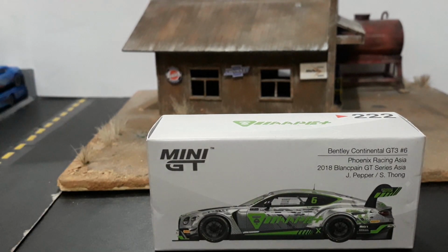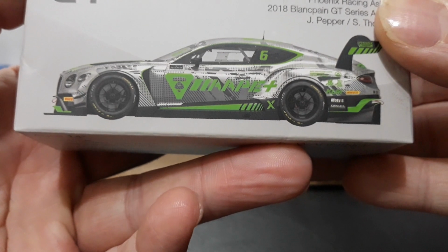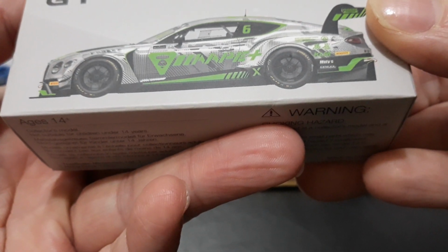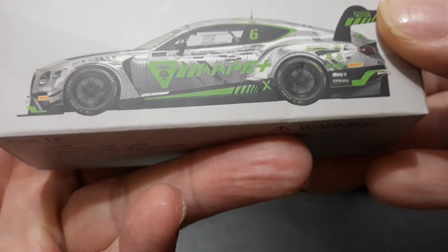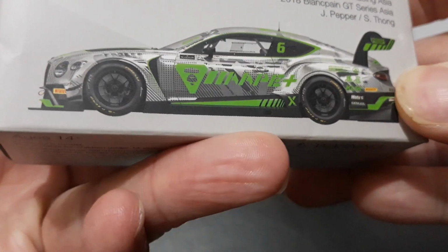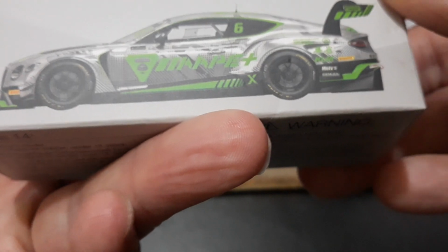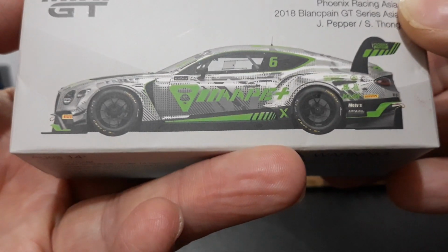So, this car is gorgeous. It's actually even nicer in person than in pictures, and I'm hoping I can show you guys this in the video. The car actually somewhat looks white or gray, like camo or something like that on the card art, but in person it's chrome. And this is one of the very few boxes that has an art rendition of the car and not an actual pic of the diecast. Usually Mini GT has pics of the diecast car. This looks like a drawing, some kind of artwork of the car.